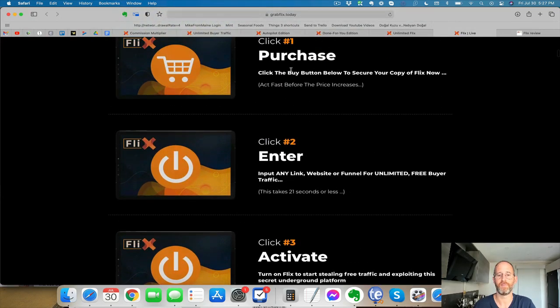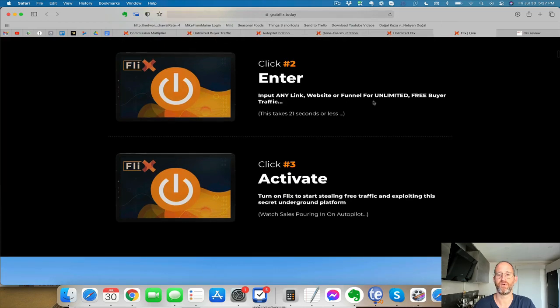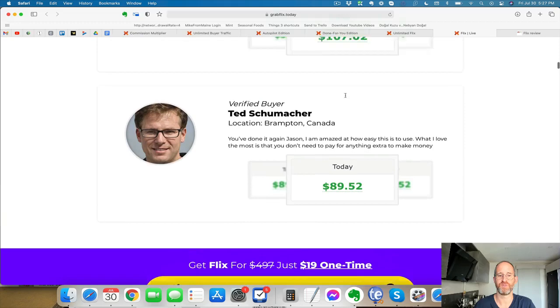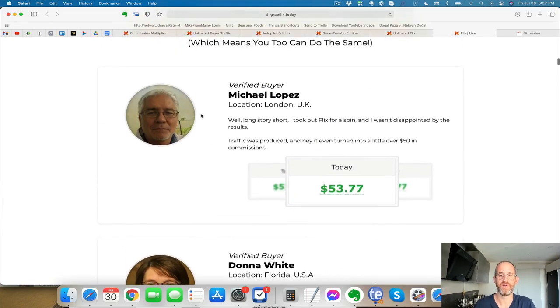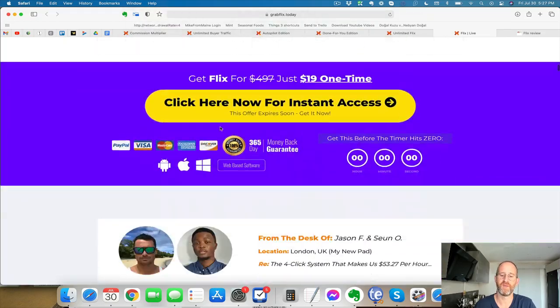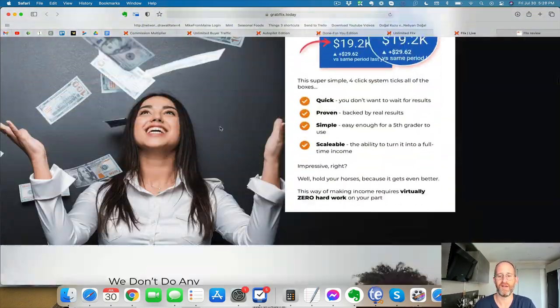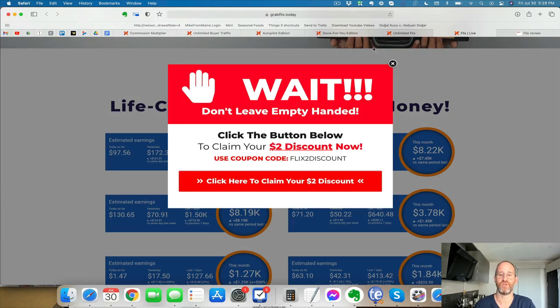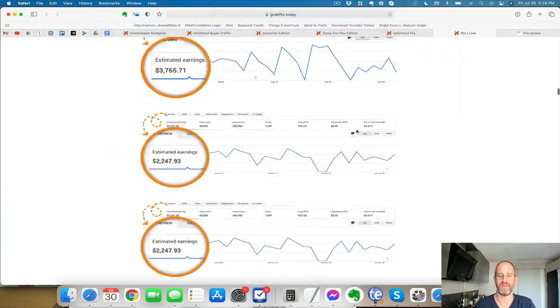It says here, step 1, purchase. Step 2, enter any link, website, or funnel for unlimited free traffic and then activate it. Again, I'm going to show you how this works in a second. They've got some proof here. Again, they say these are verified buyers. I can't verify any of these, but they said that they've gotten some proof from it. Here's more money here.